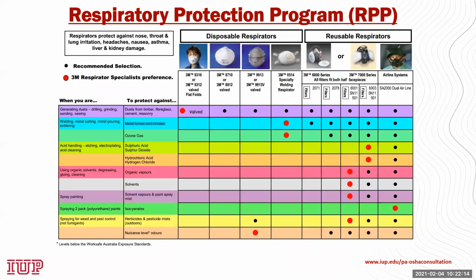This goes back to even a couple of slides ago. This is a good slide that shows you look at what operation or task you're performing, and what hazard you're protecting against, and then you have disposable and reusable respirators. This particular one happens to be a 3M one I pulled up, and they highlighted the ones that their specialists prefer. Every manufacturer has a guide like this that you can go through and pick the respirator that best fits your situation.